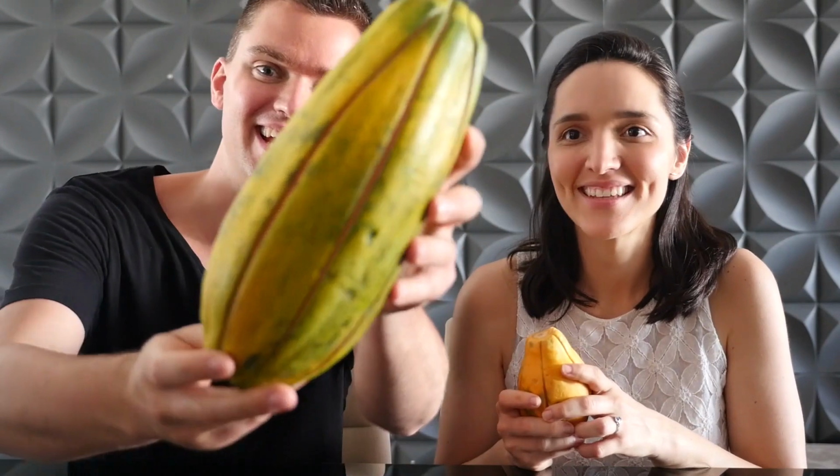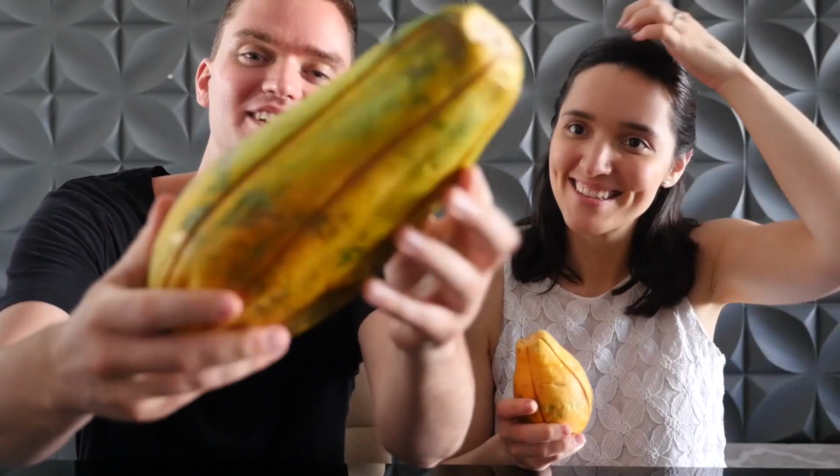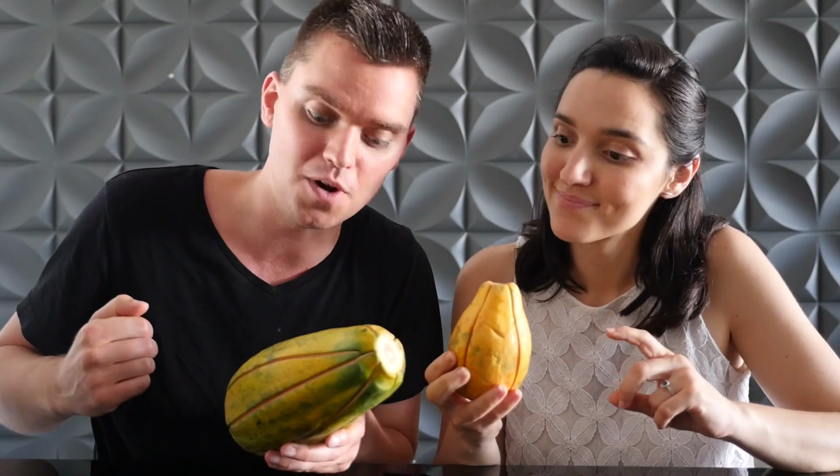All right, our next fruit is mamão in Portuguese and papaya in English. You can definitely see it here. It's probably taking up the whole screen. Obviously, we have two different versions here: a larger one and a smaller one, both very popular here in Brazil. The smaller one ripens faster, and from what we found, it's a little bit sweeter, although we're gonna taste test and let you know.